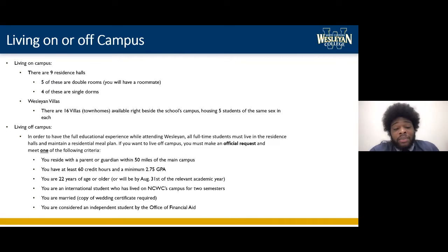Living on campus, living off campus. For students who would like to live off campus, it's a 50-mile commute radius, and you're obviously able to go home and come back. We also have on-campus living. There are 9 residence halls. 5 of these are double rooms, and 4 of these are single dorms. We also have the Wesleyan Villas, and there are 16 town villas available right now. 5 of them house students of the same sex in each one.